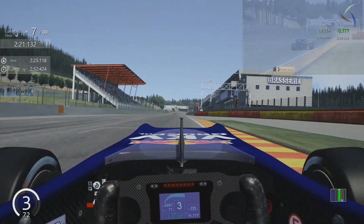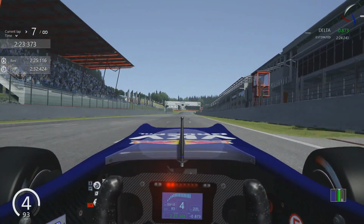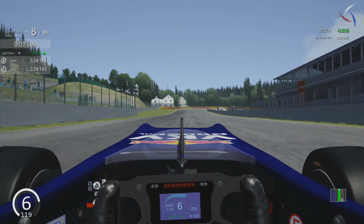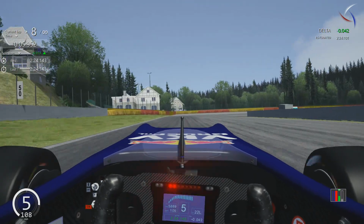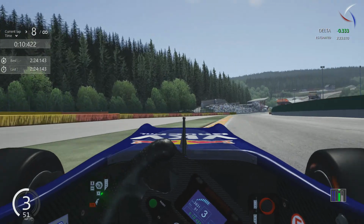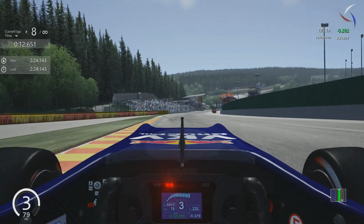But I think that brings us to the end of this episode. As you can see, this is actually going to be my fastest lap, which is a 1:24.143. I think with a couple of laps, I could have knocked another second and a half off that. But like I said, difficult to get those fast lap times.